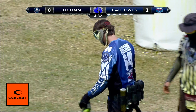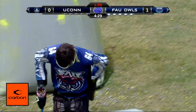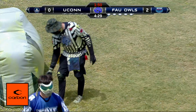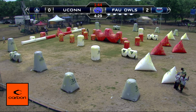Corbin Robson walking in the flag. Got some time left in this game, and they have a lead, so they're not in a hurry. The point conceded by UConn. So the Huskies having a little bit of a rough go of it here, first couple points. Yeah, definitely. So 4 minutes and 29 seconds to go here.